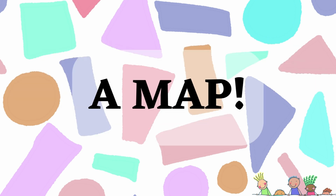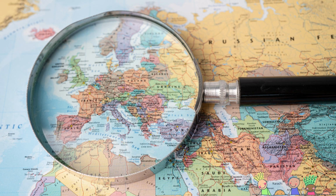The answer is a map. A map shows cities but doesn't have actual houses. It shows forests, but it has no trees, and you can find bodies of water without actually containing any water at all. Now, of course, a little disclaimer here. We're talking about a traditional paper map, not the modern Google Earth equivalent where you can literally get a satellite view of your own house.